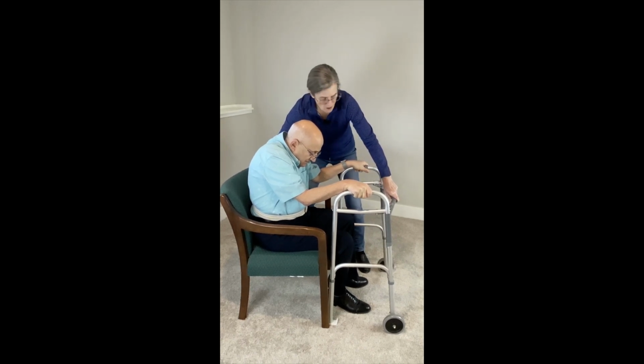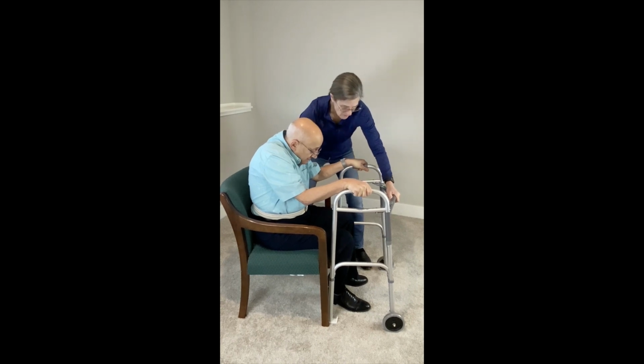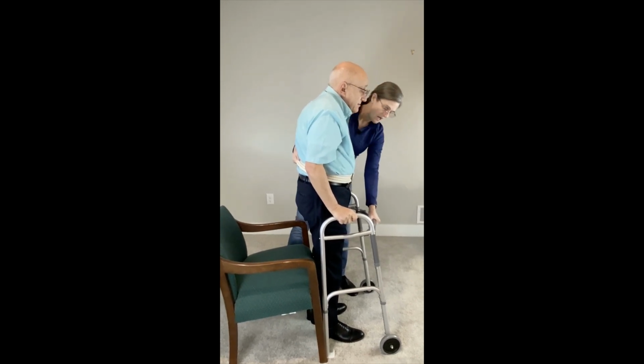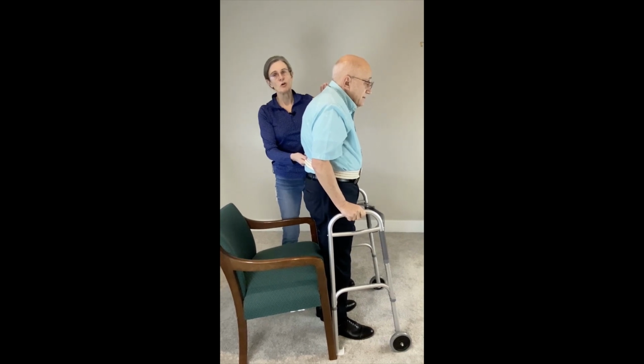All right, let's go to the kitchen, okay? All right, let's go to the kitchen. Okay, so then I was able to help him with the gait belt. I anchored the walker here, and that makes it easier for both of us.